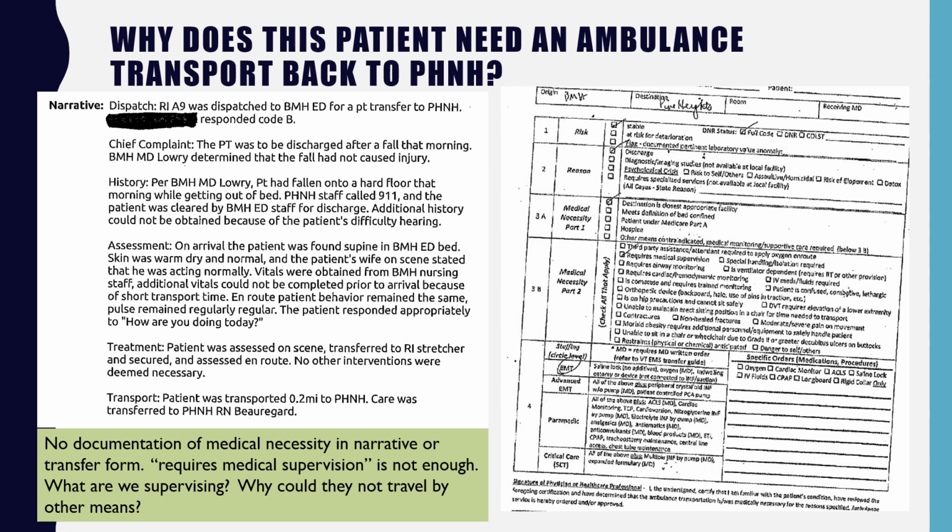They'd say they were found supine in bed. Right. Are they bed confined? No. Do they have a stroke history? Is that why they're going back to Pine Heights? We don't know. We can't bill for this. This is a free transfer.